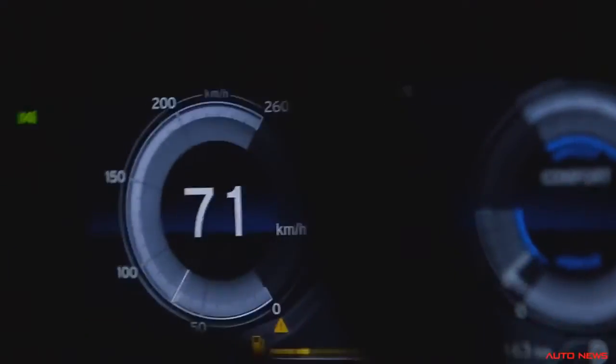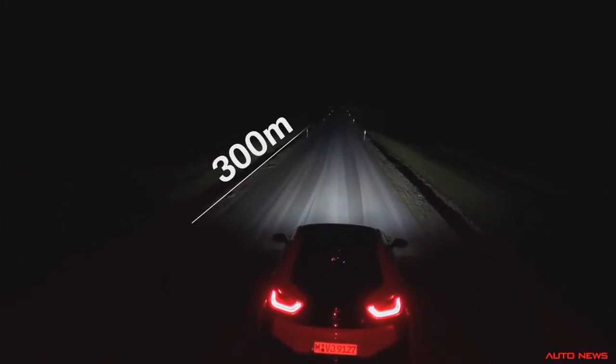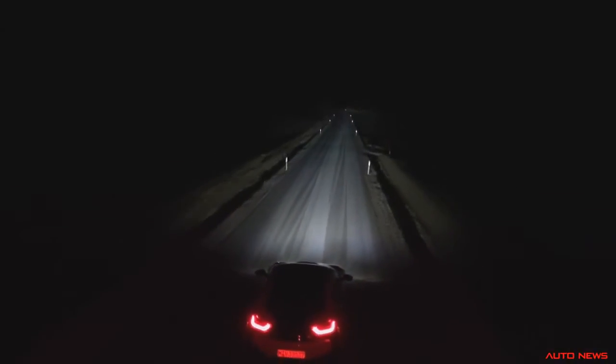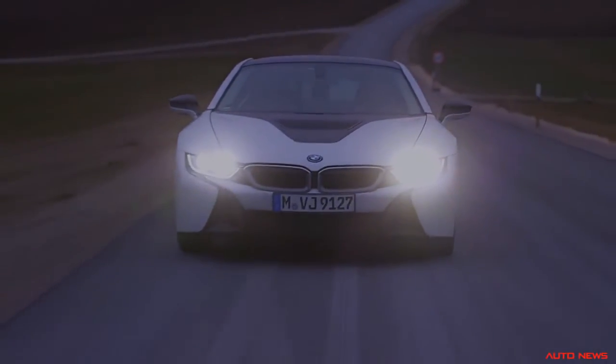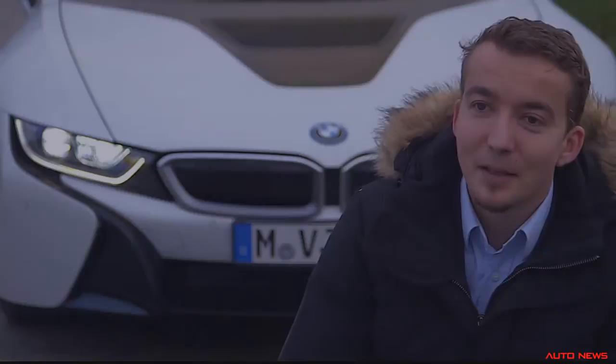From 70 kilometers an hour onward, it automatically activates, therefore doubling the range and increasing driver's visibility up to 600 meters. The fact that this innovation is available for the first time in the electric sports hybrid i8 is no coincidence. The i8 is a symbol of performance and efficiency, as well as its laser light. It provides performance advantages and also saves energy, which is significantly more efficient than conventional light sources.